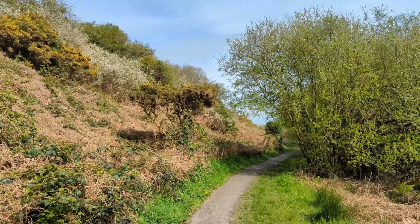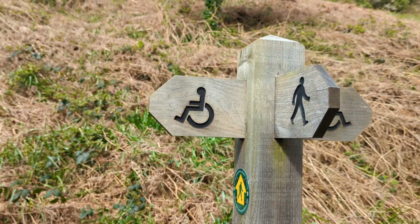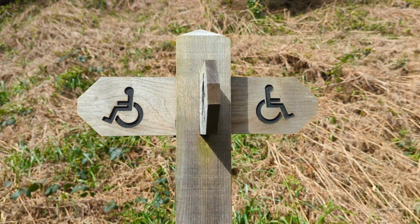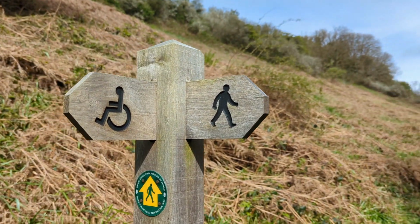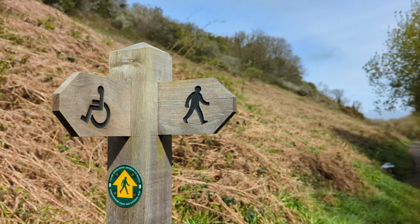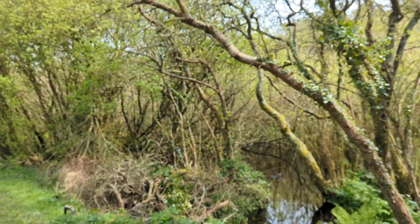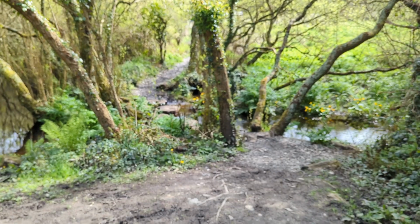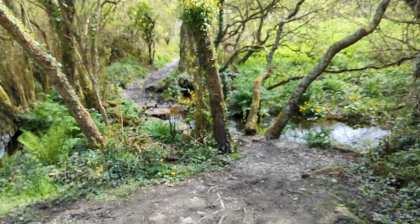So let's carry on a bit further. So this signpost shows you disabled access is basically along there, and then this is a little distraction for if you are somebody whose legs work. It's a very nice little distraction just to go down there. Let's go and have a look.